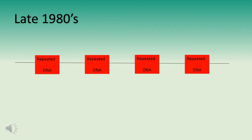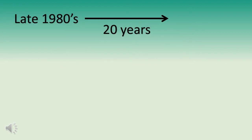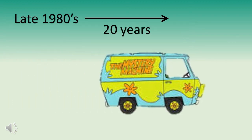Bacterial genomes have been studied for some time. However, sometime in the late 1980s, a curious discovery was made. Short stretches of repeated bacterial DNA was found interspersed with random sequences, known then as spacers. Surely these served some kind of purpose. They must be doing something. No one knew. It would take almost 20 years before the mystery would be solved.